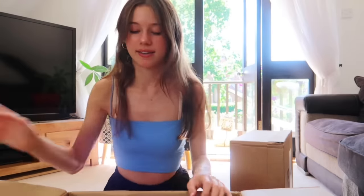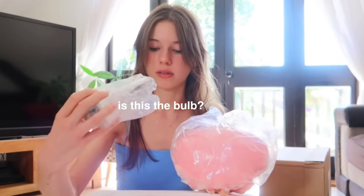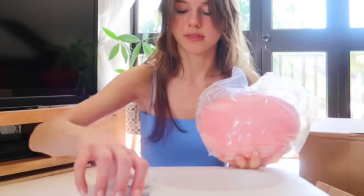Okay, I've got this one. We moved house a year ago and I didn't change the address when I ordered this, so it went to my old house. That's embarrassing. We've been gone a year. It's just a cute little light to put on the top of my drawers. It's a little orb. I don't know why I ordered that. It kind of just fell in the basket, not gonna lie. Oh god. Is this the bulb? I hope so. Is that a bulb? Yeah, that is a bulb.